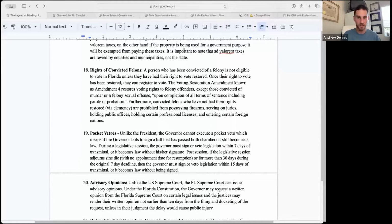Post-session, if the legislative session adjourns sine die, with no appointment date for resumption, or for more than 30 days during the original 7-day deadline, then the governor must sign or veto legislation within 15 days of transmittal, or it becomes law without being signed.